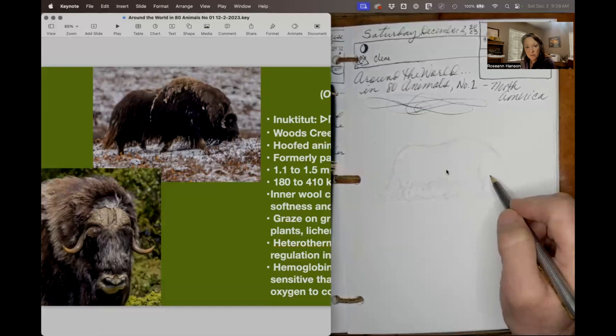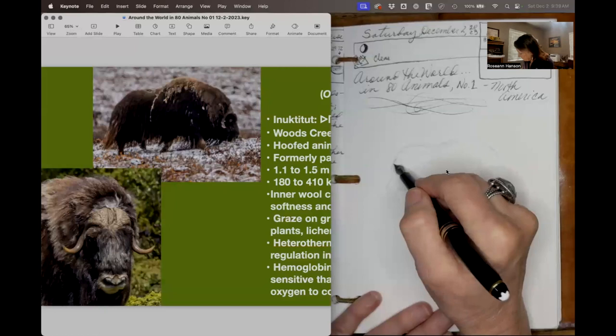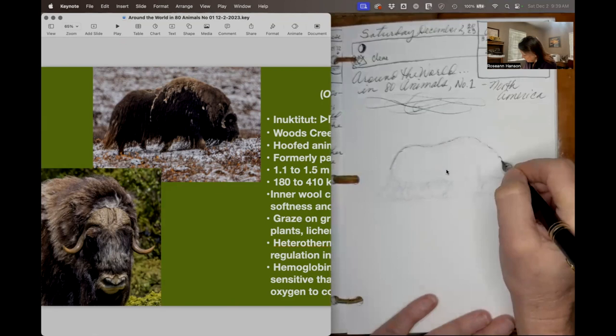And how do we like that shape? That looks pretty good. I'm going to switch to pen now because I'm pretty happy with that shape. And I'm not being super, remember, don't just make it a little rough and broken lines. Now he's got this horn boss coming in here.